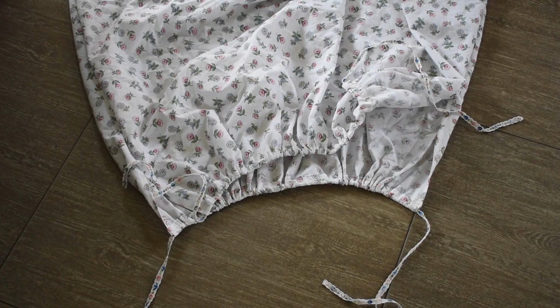Sadly, I was not able to do the back piece in one piece. I had to do it in 2 pieces because of the lack of fabric, but it will work. So let's start with the petticoat.